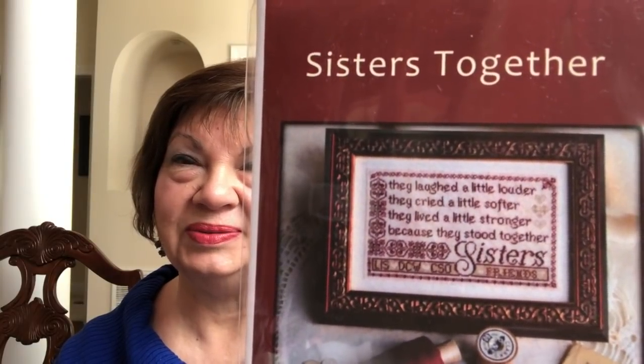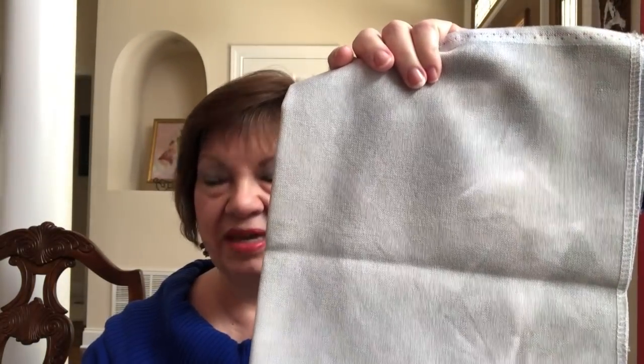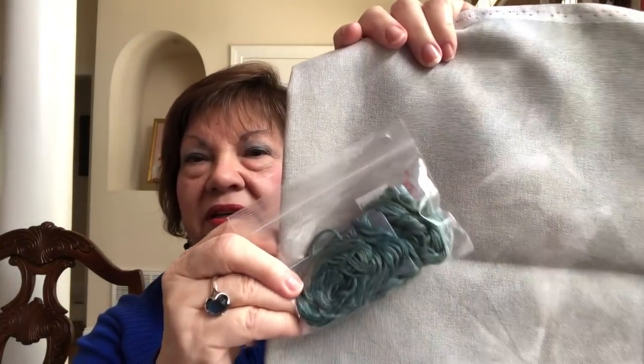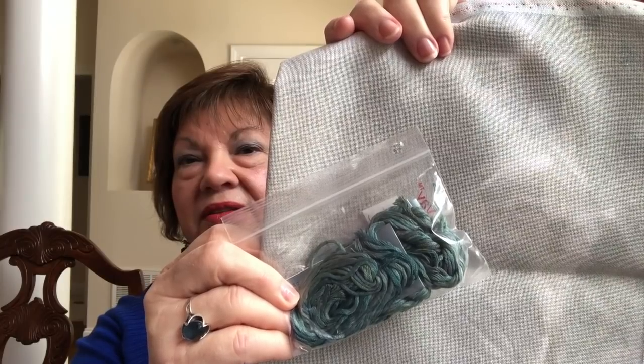I think it's beautiful. And my thought is to stitch it on this beautiful fabric that I got from Picture This Plus. The name of it is Mountain Mist. And these will be the silks that I use to go with it. So I'm looking forward to that.